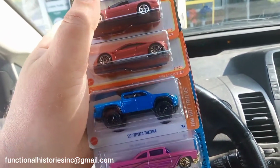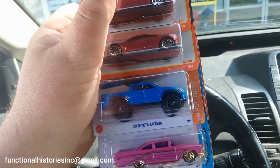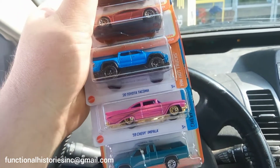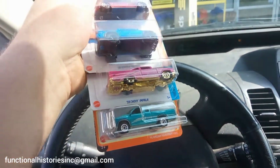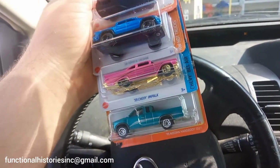Tesla Roadster, 2020 Toyota Tacoma, or as we're calling it in the shop, the Blue Taco, which sounds both dirty and gross. The 59 Chevy Impala, and that Nissan Hardbody, which is awesome for mods. So on to the next one.